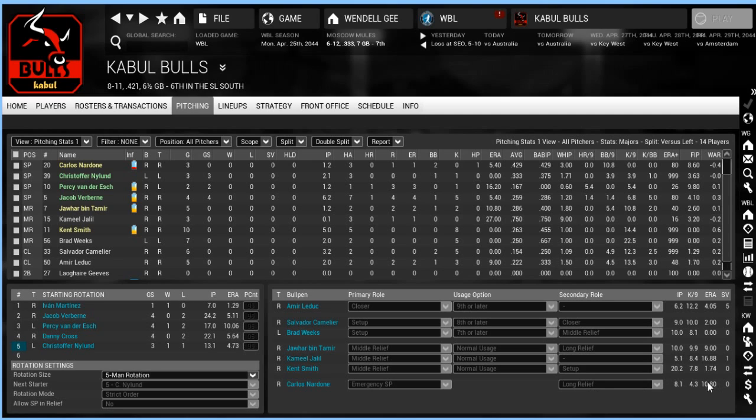He's got a lot of strikeouts too. Oh, I'm sorry. Leduc has a lot of strikeouts, about 2 strikeouts per inning. What a fantastic rate for a closer. Nardone has a high ERA. That's what drew my eye. And that's why he's in sort of the cleanup role, the mop-up role.